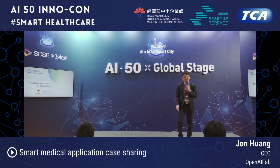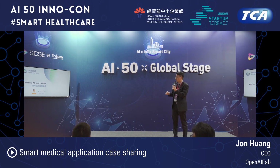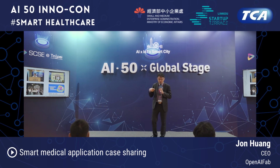So today I'm going to present some of our medical AI applications. First, a short introduction of our company and our past history. We were founded in May 2019, and during that year we won two prizes: the first prize in the AI Go competition, and the other was the second prize. Last year we also became an AI Go mentor, and the mentee team won the first prize in AI Go as well.